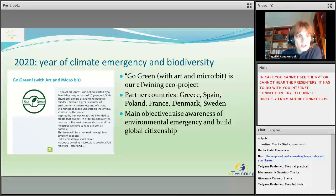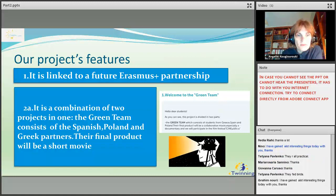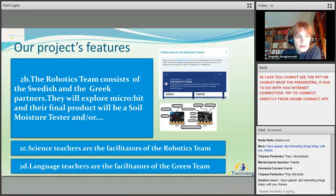It is a project for the climate emergency and biodiversity, Go Green, with partner countries Greece, Spain, Poland, France, Denmark and Sweden, with the main objective to raise awareness of the environmental emergency and build global citizenship. Her project is linked to a future Erasmus partnership, and it is a combination of two projects in one. The Green team consists of the Spanish, Polish and Greek partners, and their final product will be a short movie.